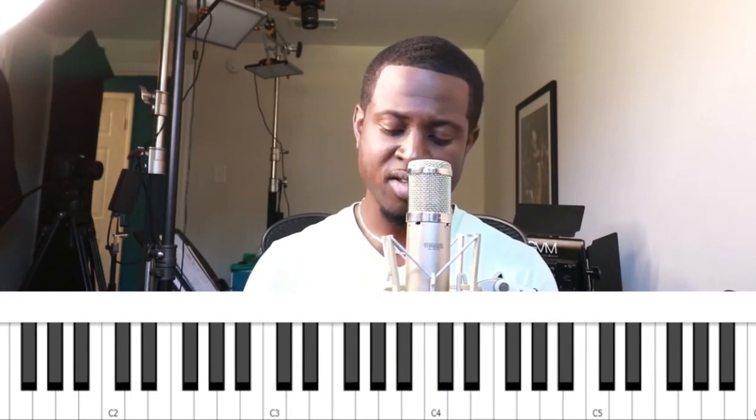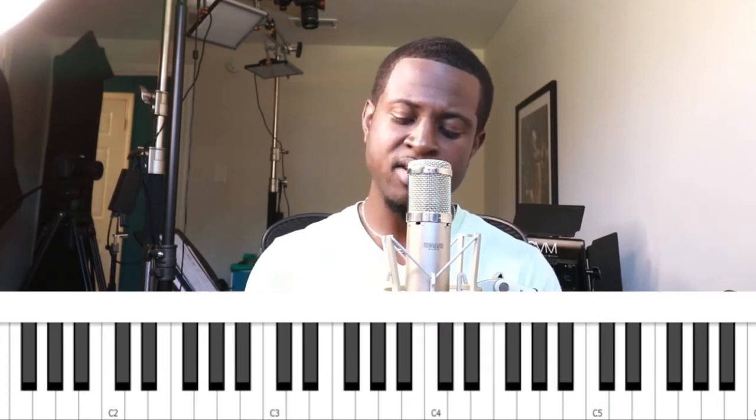So right there, I use this. That's a C7, okay? And I use that C7 to get to F minor, all right? So if you understand the circle of fifths, it'll definitely help you when it comes to passing chords.